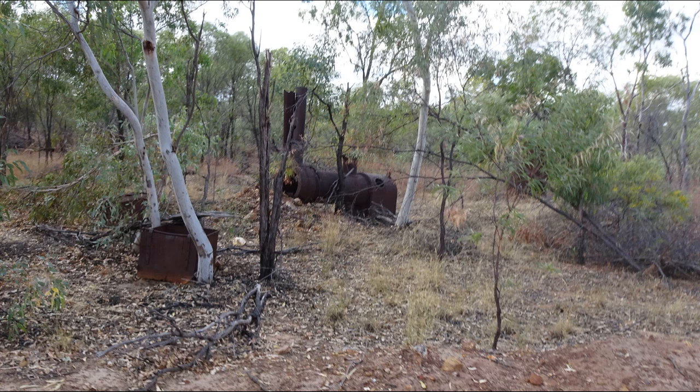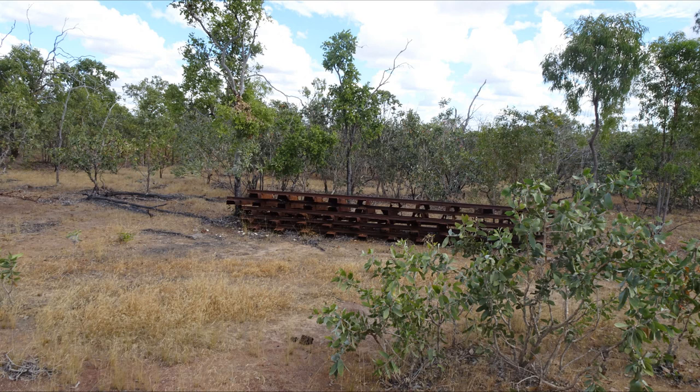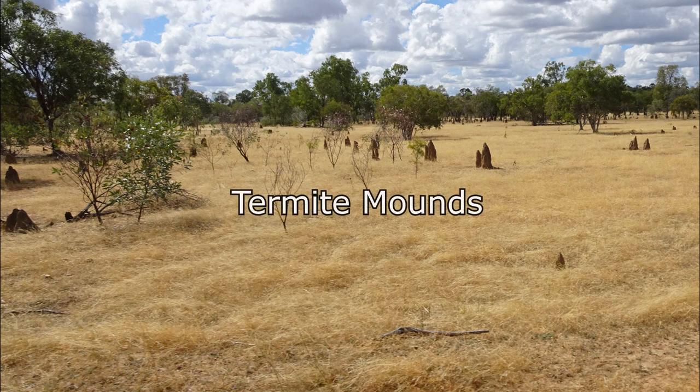More gold mining relics from the late 1800s. Some old sections of track were left abandoned here. These termite mounds aren't made of dirt, but termite poo from the termites' wood-heavy diet.